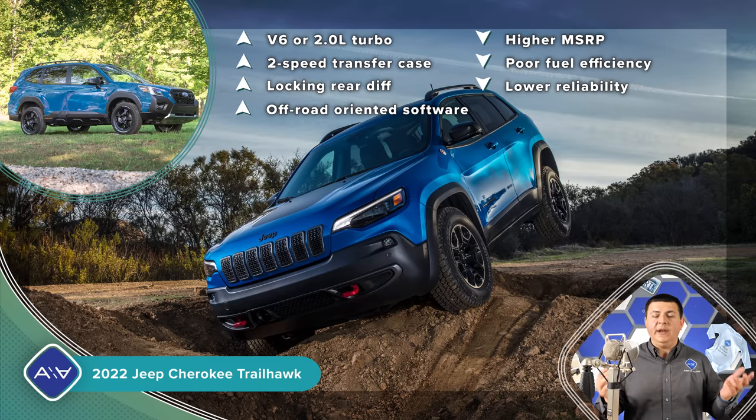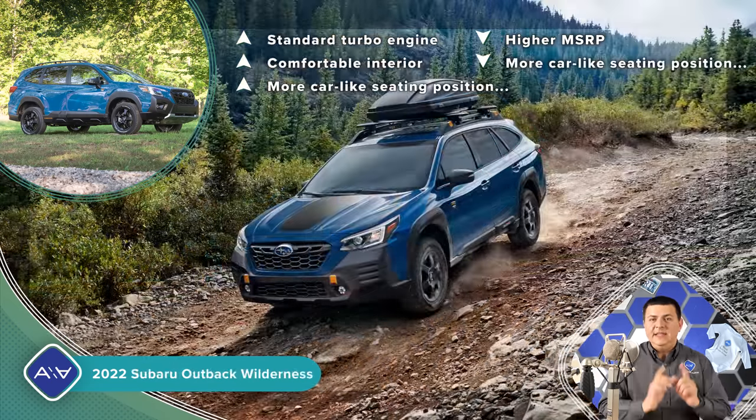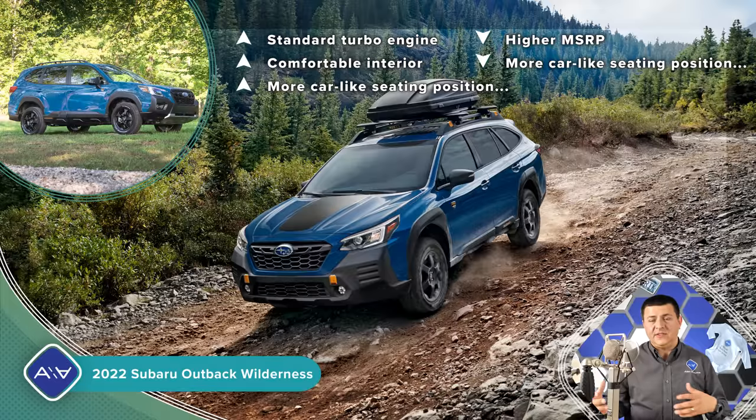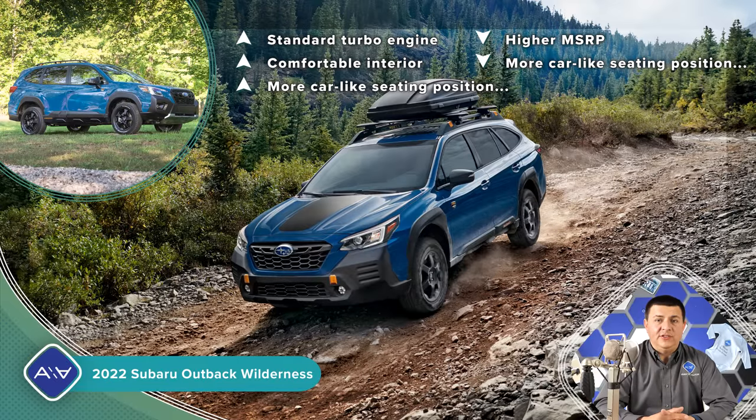Now, aside from those, what else could you compare the Forester Wilderness to? Well, obviously, it would be the Outback Wilderness. In this comparison, I have to admit being a little bit torn. The Outback Wilderness is more expensive, $36,995, and it may be in some situations a little bit less capable. It is a longer, larger vehicle, so especially the breakover angle is not going to be quite as advantageous as the Forester. But I suspect if I were shopping between these, I would get the Outback Wilderness, mainly for the turbo engine. The turbo engine gives you a lot more power, it is significantly peppier, and it is significantly more capable in many off-road situations as a result of that extra power.